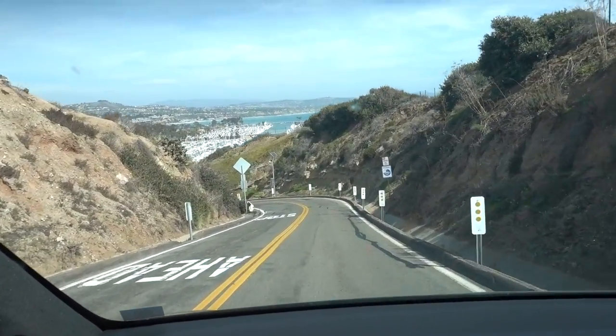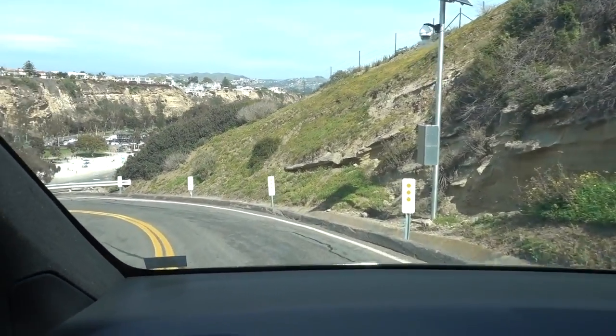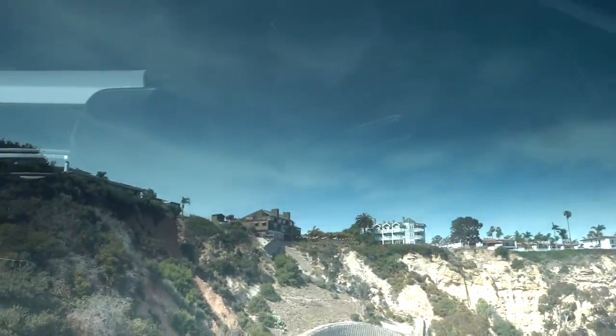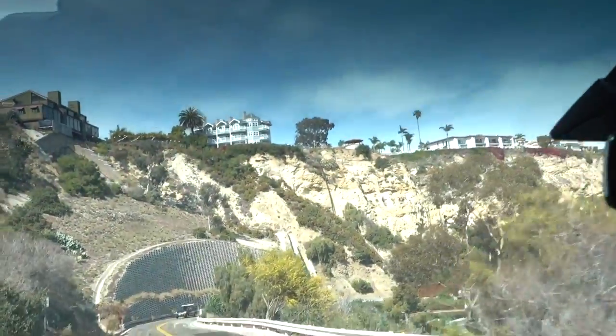Hey, I could just let go of the throttle, and we're charging the car as we're going down this hill. What's a throttle? The gas, you call it. Down below, Dana Point down below. We were up there. Now we're going down. You can see the closeness there.